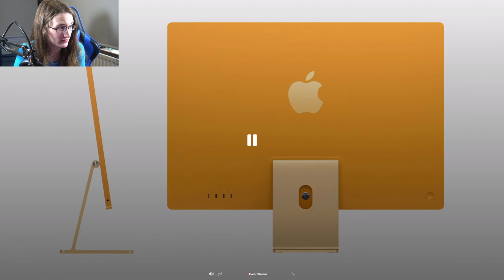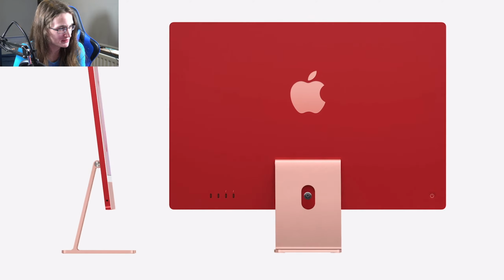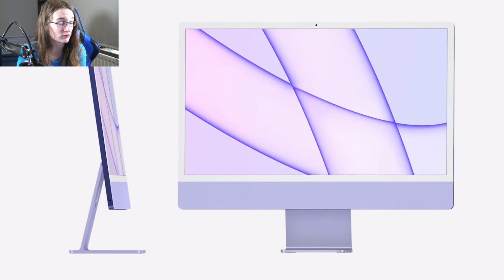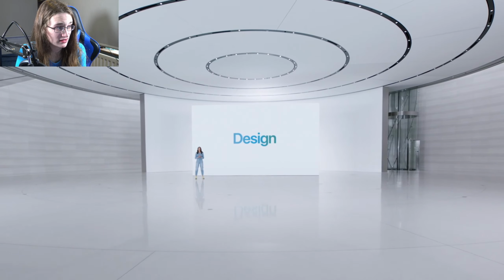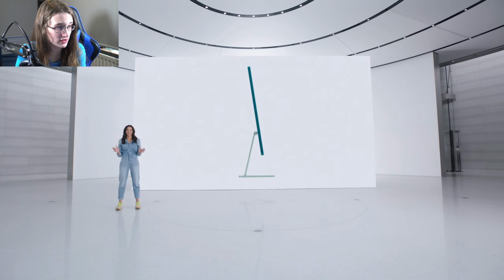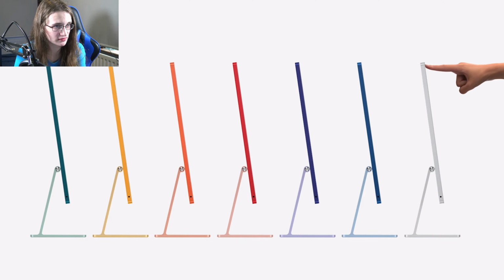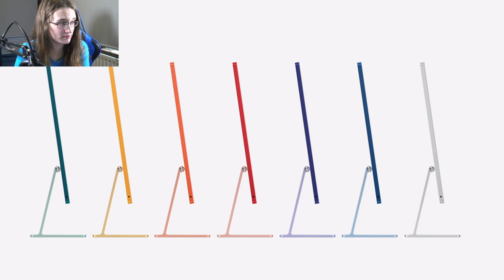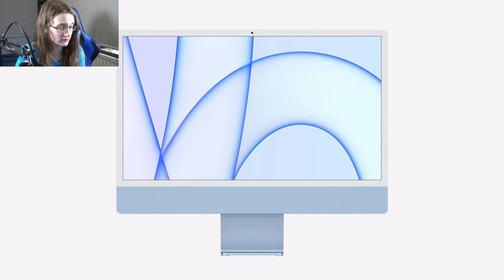More powerful and more capable than ever, and it's incredible from every angle. It's bursting with color from both the front and the back, and it practically disappears when you view it from the side. Wow. Let's take a look at its revolutionary design. Apple's new iMac is stunning, with a spectrum of vibrant colors so you can choose the one that fits your own personal style. Yep. We wanted it to feel light and optimistic, while instantly brightening up any space.